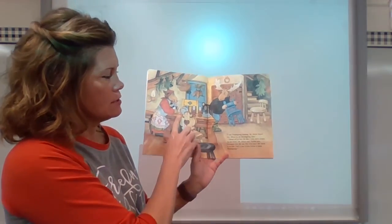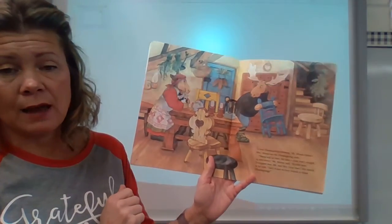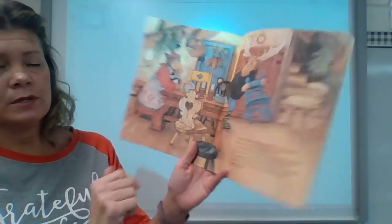So they're getting the table all set up. They're picking the different types of chairs for the different guests that they're going to have. Sounds like they're going to have a lot of guests from the forest.